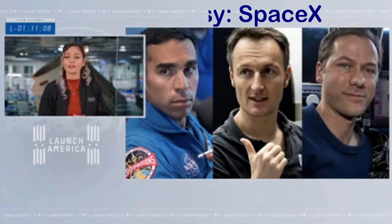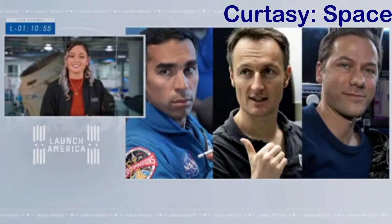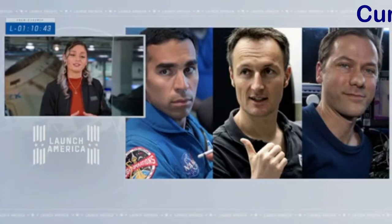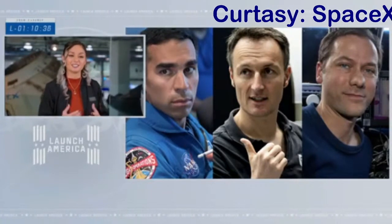It will carry Crew Dragon Commander Raja Chari, pilot Tom Marshburn, both of NASA, mission specialist Matthias Maurer of the European Space Agency, as well as a fourth crew member who will be added soon. The Crew-3 astronauts will also complete a 6-month mission as expedition crew members aboard the space station. They will be joined there by 3 additional crewmates who will launch on a Russian Soyuz spacecraft. This will mean that 7 people will be on the space station at one time, allowing NASA to effectively double the amount of science conducted in space.